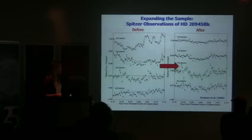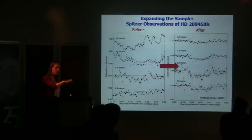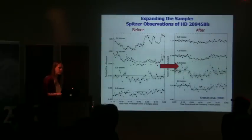At longer wavelengths, there's a different effect at work. We don't really see evidence for an intrapixel sensitivity variation. But what we do see is a gradually increasing ramp as a function of time. That ramp is steeper or shallower depending on how bright our object is. So bright things asymptote quickly, faint things have a much more gradual slope. We think that that effect is due to charge trapping in the array. So you have these charge traps when you first start observing. Your photons hit the array, you generate electrons, but you don't read all of those electrons out.